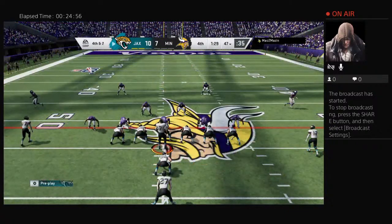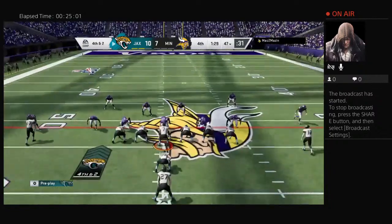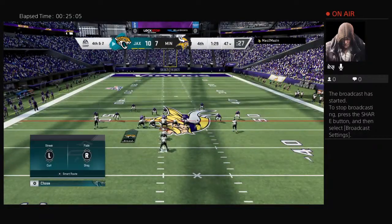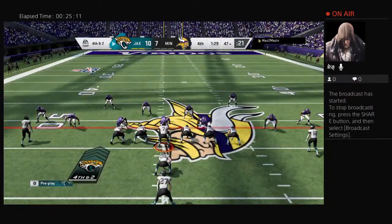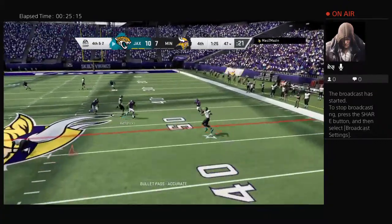And here's a big one now. Trying to hold this lead. They're going to go for it here on 4th down. Big stop. Foles.